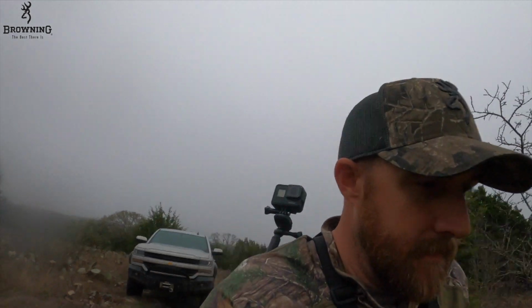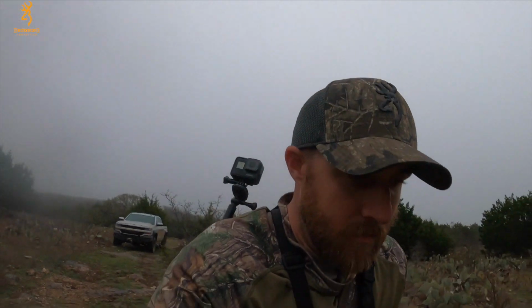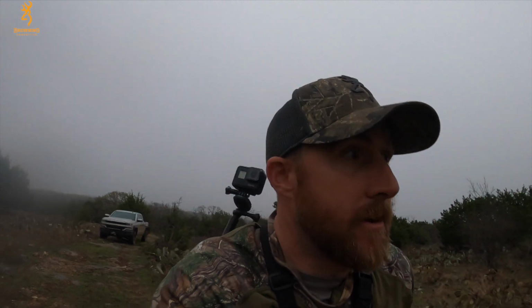We're gonna sneak up here and try to shoot some more. Now if there's turkeys around here when I get up here, I'm not gonna shoot, so I don't want to scare the turkeys, but probably just gonna be a bunch of hogs. Turkeys probably not here yet.